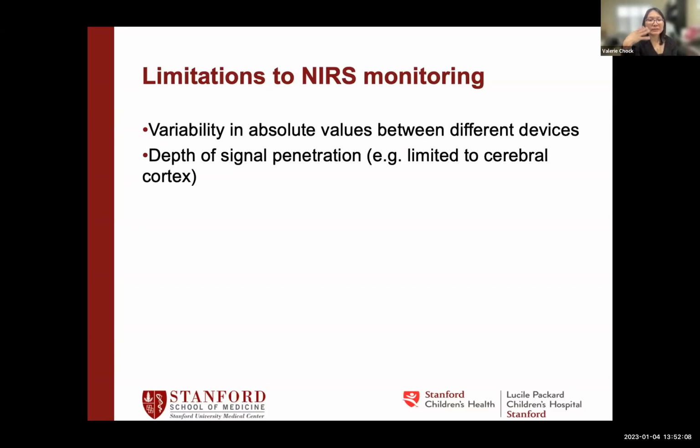Sorry, going back to my first point, I meant to really focus on this: even though there are different devices that have different absolute values, I really like to tell people, let's learn how to use one device well at your particular institution to make changes. Next, real estate: it takes up space on the baby and at the bedside. This was one of the huge barriers when NIRS was first rolled out in our institution, to get the nurses and the staff to really buy into using NIRS. And once they saw how effective it could be, we were able to make accommodations for it.